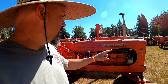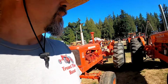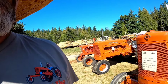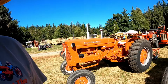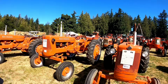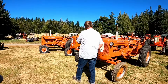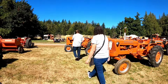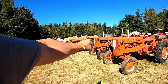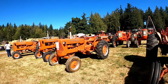The WD-45 diesel, grill all the way out to the front. And a nice narrow front D17. A wide front D17. D14. It's more of a higher crop version than this one. Yeah, that D14 there doesn't really sit real tall, but it's taller than this one, so there's got to be a reason for that I'm not aware of.